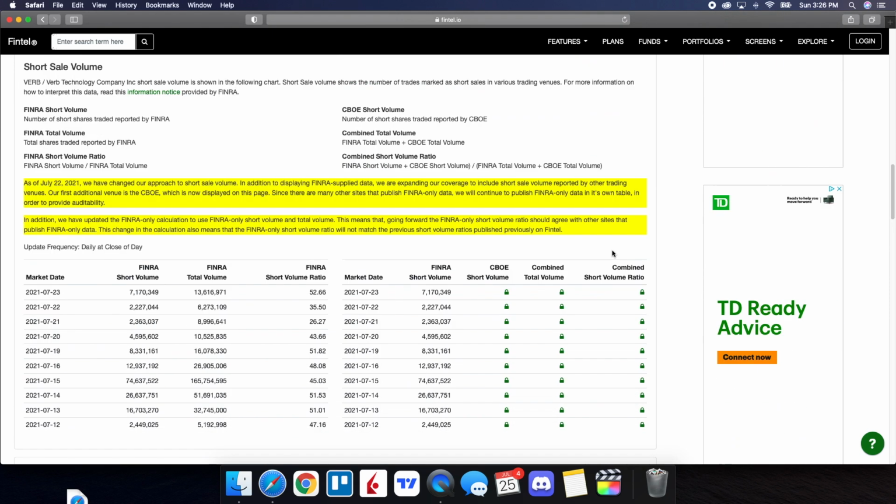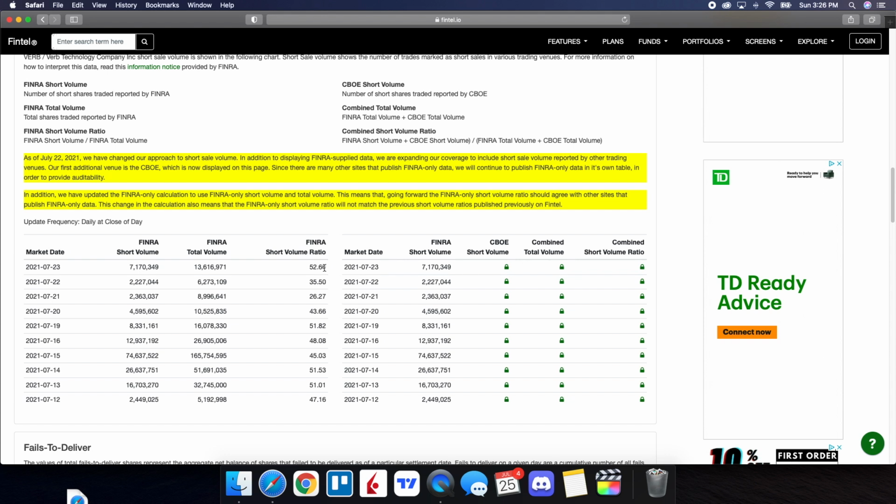55.98%. When we take a look at the history of the short volume ratio, and this is according to FINRA, we could see here on the 23rd, which was a Friday close, it was at 52.66%. This is the highest it's been in this entire period, going as far back as July the 12th.